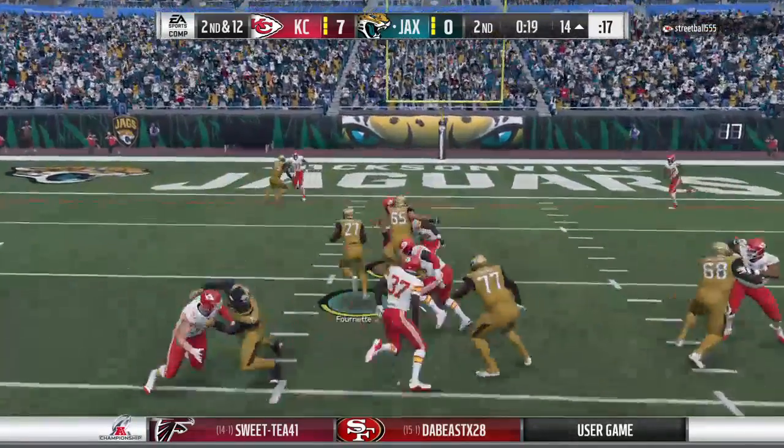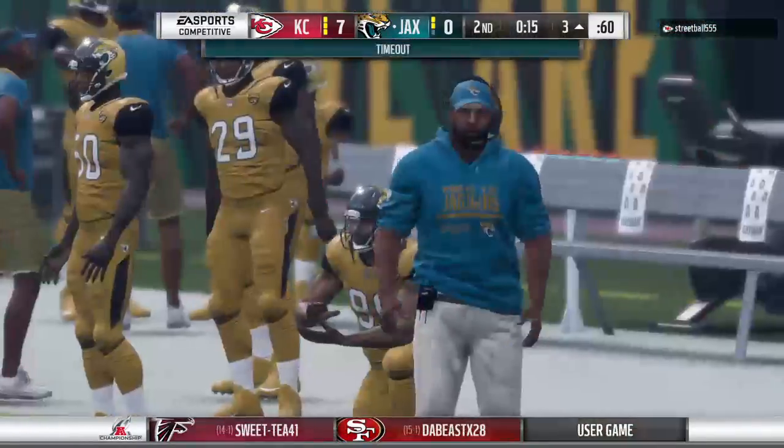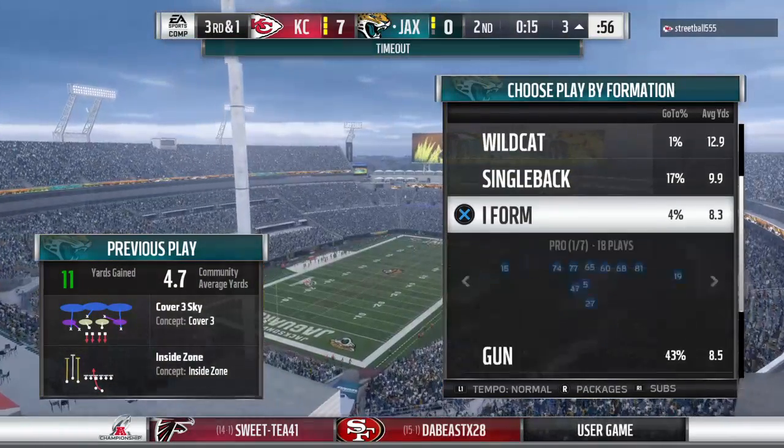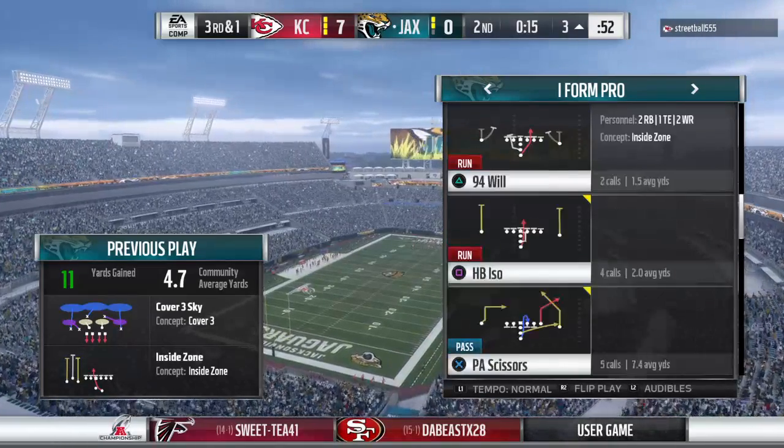On 2nd down, here's Fournette. And he'll be brought down here at the 3-yard line. And now prior to this 3rd and 1, we're going to get a timeout here, as it'll come with 15 seconds to play in the first half.